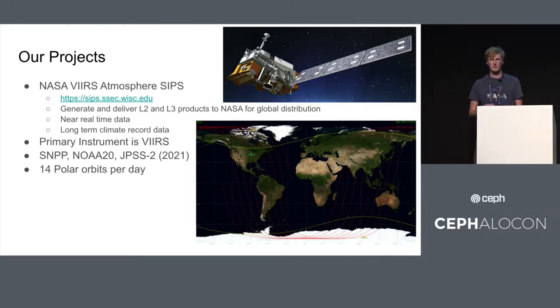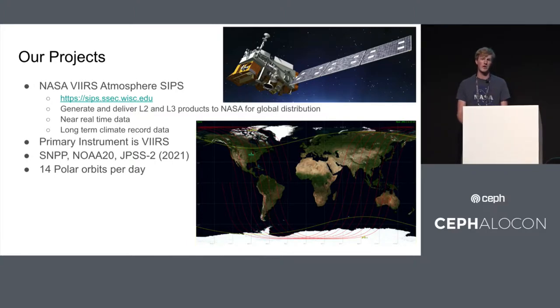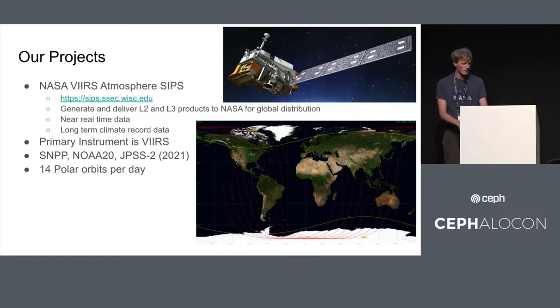So these two instruments are in orbit capturing data 24/7, 365, 14 orbits a day. So we constantly have a stream of data coming in that we have to process multiple times actually to deliver near real-time data and then more climate record archival data to NASA.